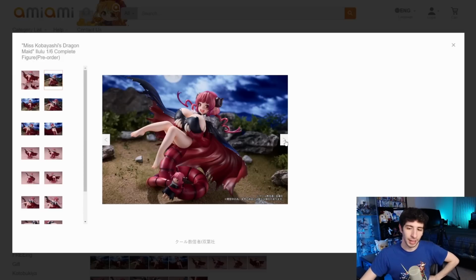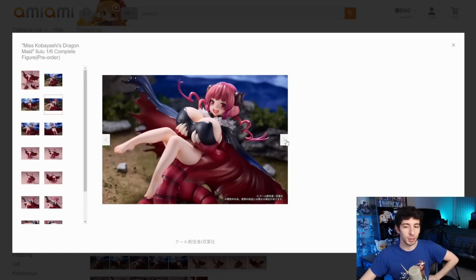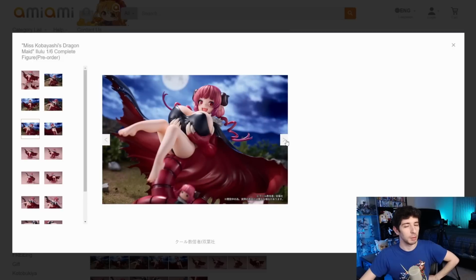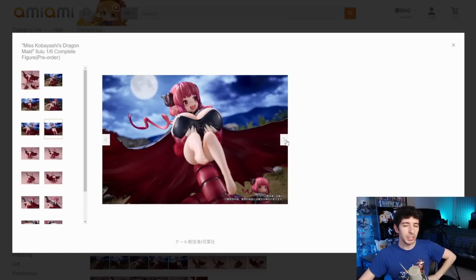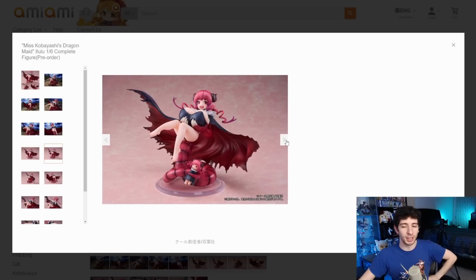The other thing I really like is the way they shaded the inside of the cloak. I can't say the outside because you could barely see it in these photos, but I really like how they painted this figure. Her hair too, the gradation of the twin tails, really nice stuff. She's also asserting dominance with the way she's literally groping herself, and I like that she has the dragon hands.